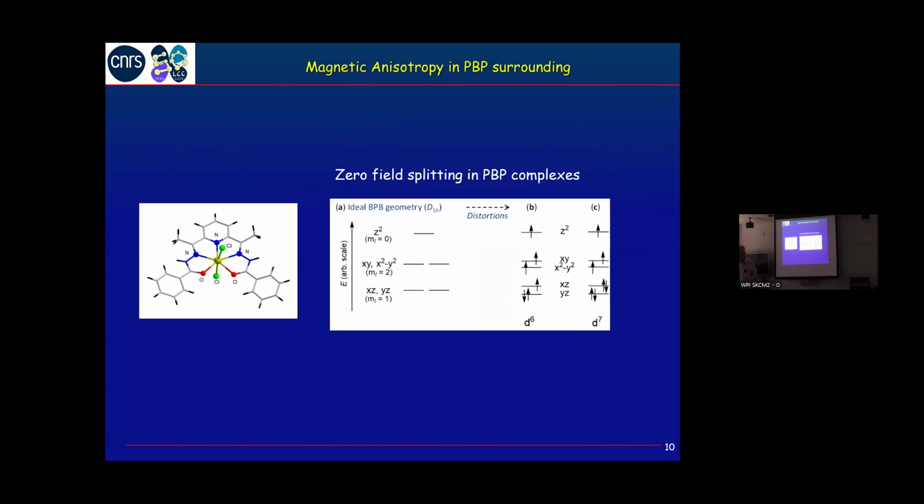So why is this geometry interesting for the magnetic anisotropy? So here what I show is the energy diagram of the d orbitals in the ideal geometry. Of course, in this ideal geometry, you have actually degenerate levels like here and here, but this exists only in the ideal geometry. In the real compounds, there is a slight distortion that lifts the degeneracy here, and you end up with an energy diagram that roughly looks like this here. And now you can put some electrons. For instance, here I show 2 examples. So D6, this is for iron 2, D7, this is for cobalt.